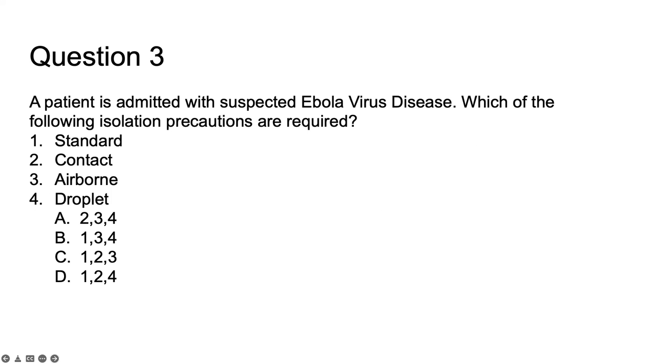All right, question three. A patient is admitted with suspected Ebola virus disease. Which of the following isolation precautions are required? One is standard, two is contact, three is airborne, and four is droplet. And there is a magical combination that is the right answer. So what's our magical combination here?